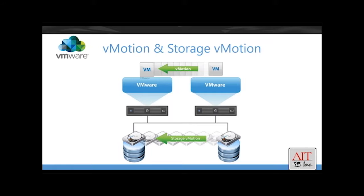Whereas storage vMotion is actually moving the location or the repository of the disk for that virtual machine. And that can be done machine to machine or array to array, depending upon the drive configuration that's selected. But those two features are very important as we move forward to multi-server dedicated private clouds.